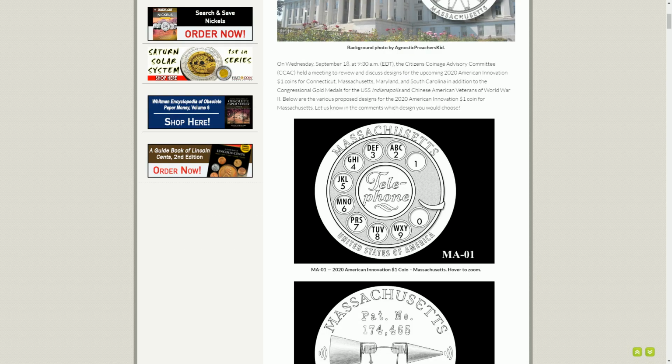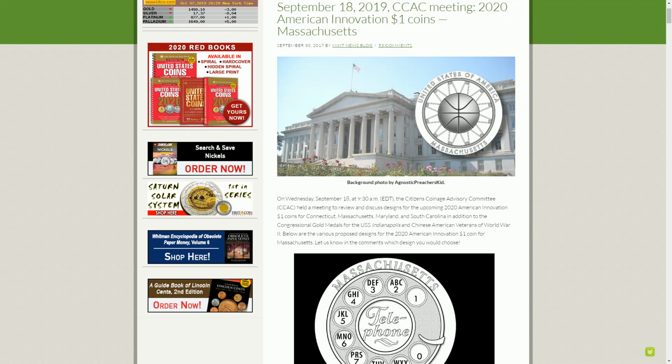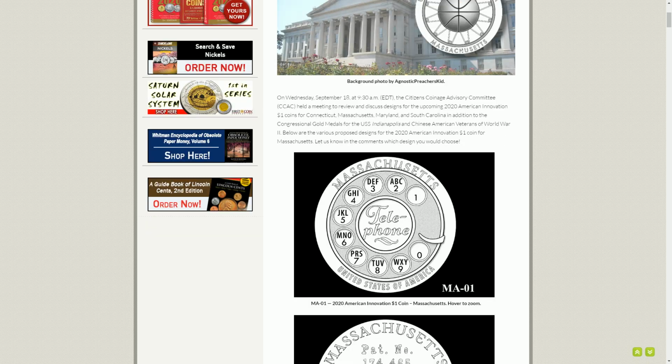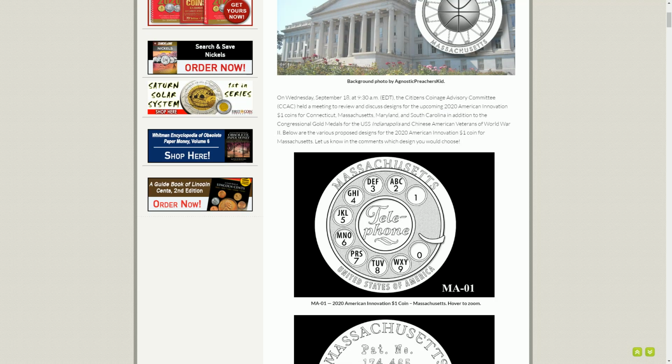If you go to mintnewsblog.com, you can look at all of the different proposed designs for the 2020 coins. So that's Massachusetts. Who else is it? It's Massachusetts, Connecticut, Rhode Island, Maryland, and South Carolina. Oh, Maryland and South Carolina. That's right. So you can see the proposed designs. There's the basketball design, which, although it was invented in Massachusetts by James Naismith, I get it. There's already a basketball Hall of Fame commemorative coming out. Right. And I think it's going to kind of celebrate this whole thing and look like that.